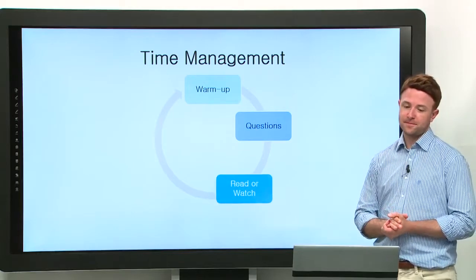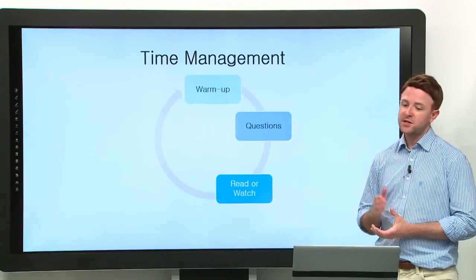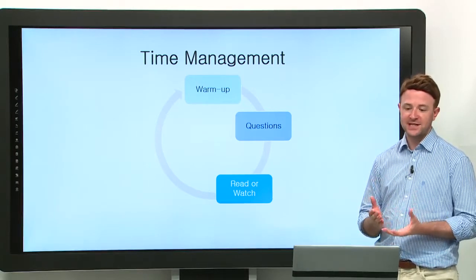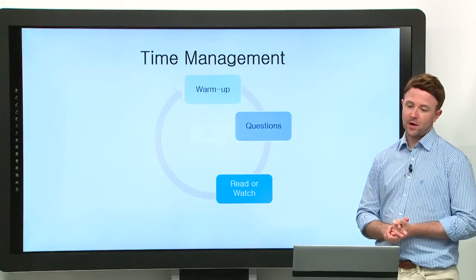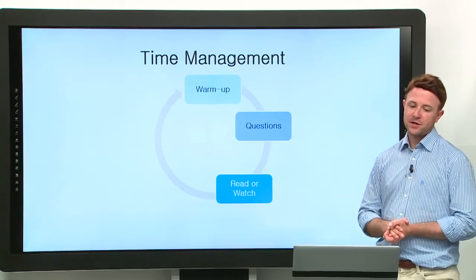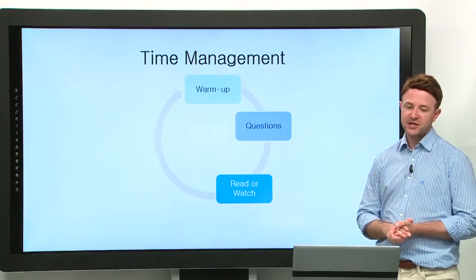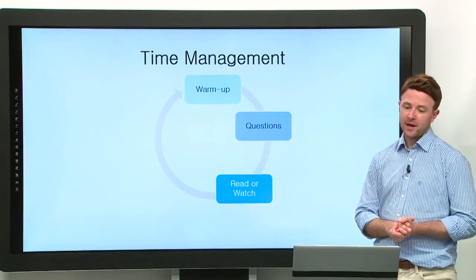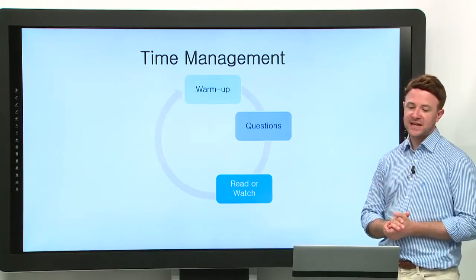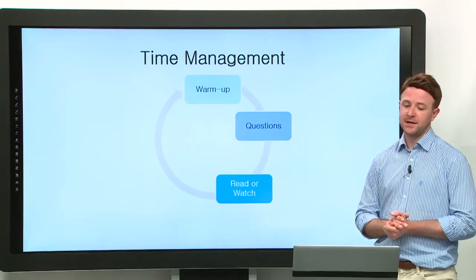Read or watch. Even for adults, reading aloud is good practice. So if possible, have them read the text out loud together, or have them take turns. When watching a video clip, don't play the whole thing at once. Stop after a couple of minutes to check their comprehension and keep their attention on track. At this stage, you have to delegate the opportunity to speak, so everyone is participating.